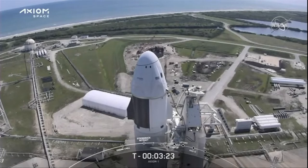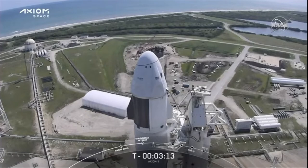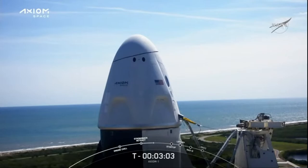Everything continues to look nominal as we're now under 3.5 minutes until launch. RP-1 fuel is fully loaded on first and second stage. Should be wrapping up LOX load on the first stage momentarily and continuing to fill on second stage. Stage one LOX load is complete.